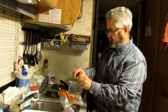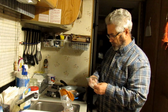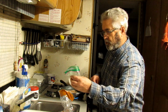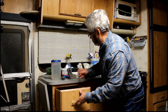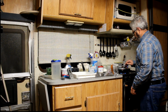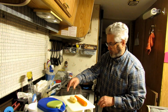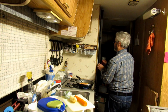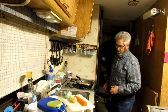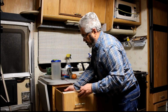Start by cooking up our sausages. And while our sausages are cooking, cut up our veggies. Carrot, potato, green pepper, and we have an onion. What do we got for knives?